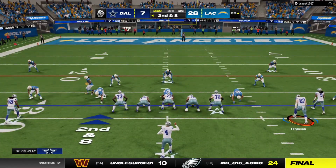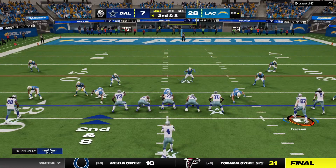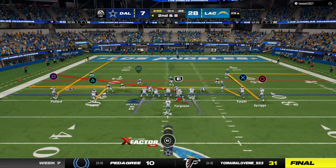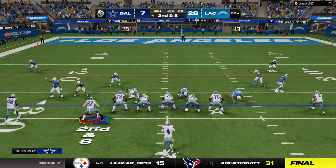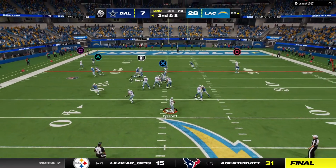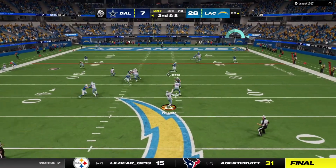Yeah, and they've really struggled to be multidimensional in this one, haven't they, partner? Because they have to be extremely one-dimensional now if they hope to get back into this game. They'll have to do it by throwing the football and hope to have success through the air.